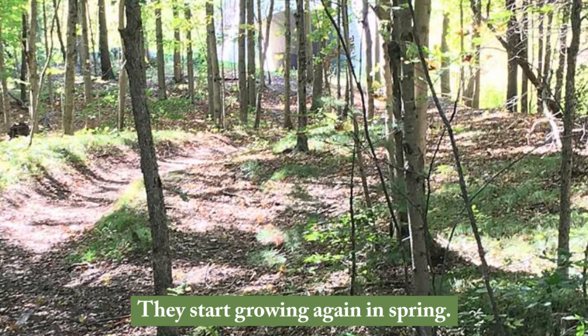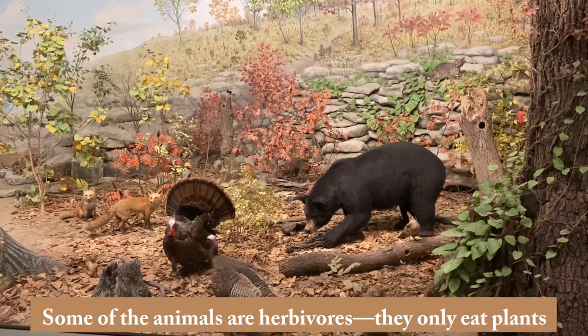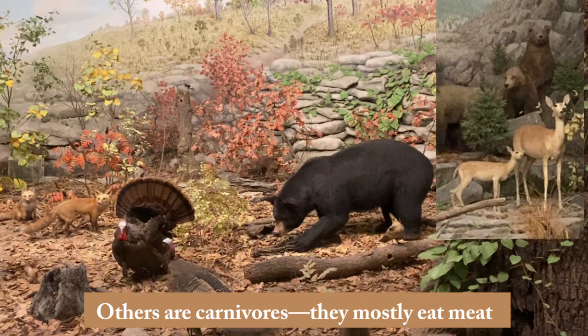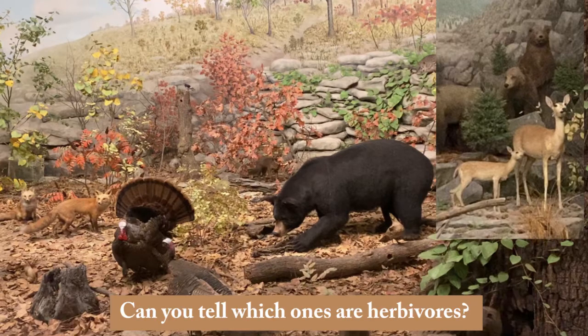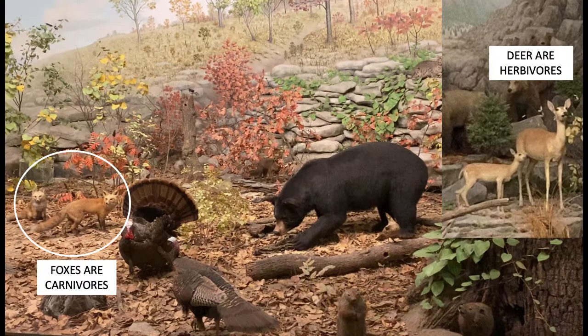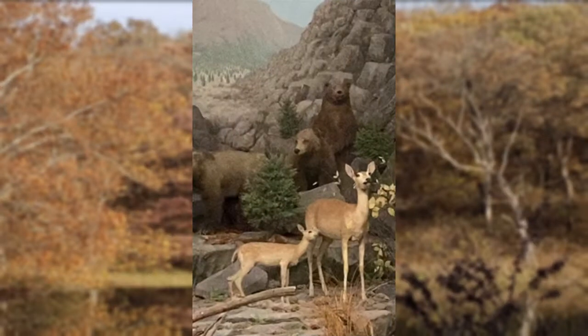What animals do you think you might see? Let's look at the diorama. What do you see? Some of the animals are herbivores. They only eat plants. Others are carnivores. They mostly eat meat. Others are omnivores, and they eat a little of everything. Can you tell which ones are herbivores, which ones are carnivores, and which are omnivores? How can we tell which is which?